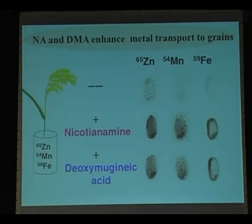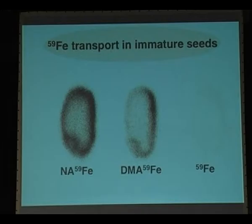This result showed that the presence of nicotianamine and deoxymugineic acid is crucial for the efficient transport of zinc, manganese, and iron into the developing seed. This is the enlarged autoradiographs of iron 59 distribution. As a free ion, iron was not loaded to the grains, but nicotianamine or deoxymugineic acid complexes were efficiently loaded to the grains.